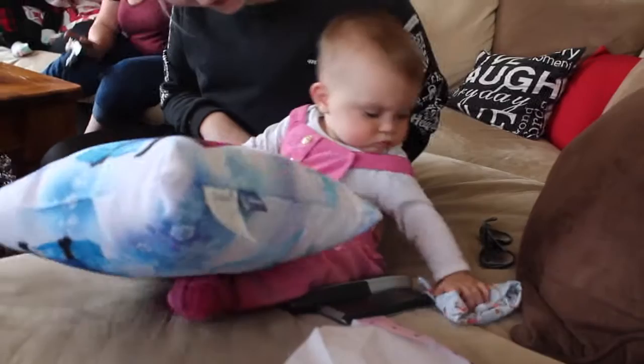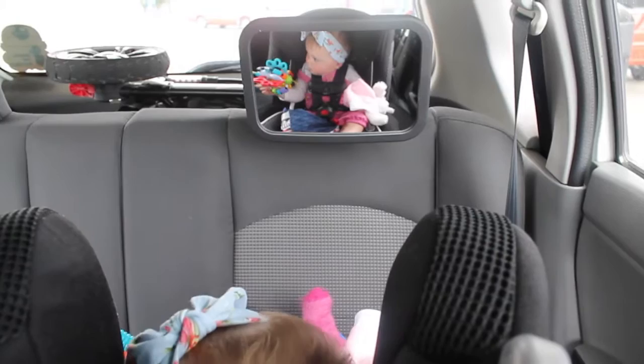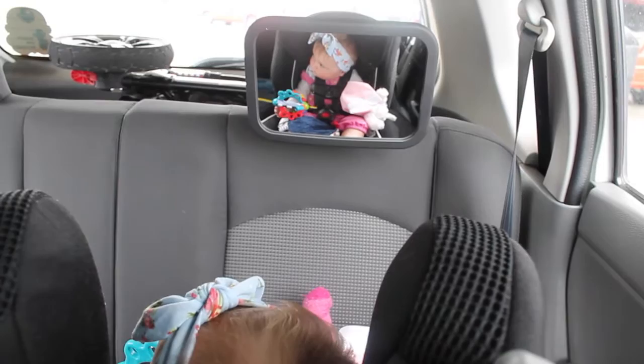This is the best thing I have ever bought Everleigh in my life. It's made her go from hating car rides to loving car rides again. Because you can see yourself, eh, babe? We're just about to road trip to the Wairarapa. George is driving. And we are on our way to have a look at our first wedding venue we're thinking about. I'll keep you guys updated.